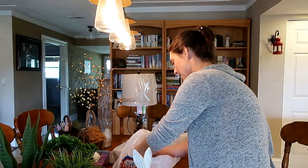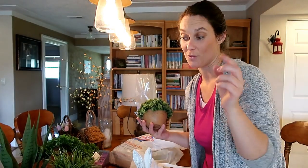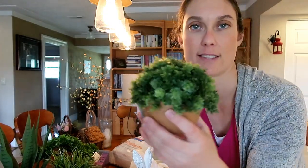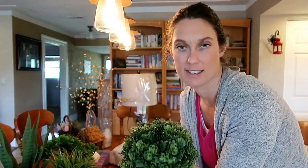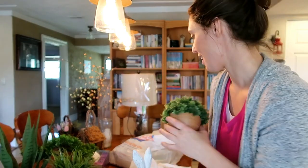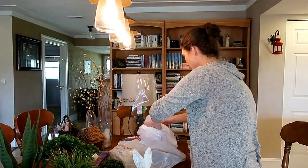All right, and then if I would have known all the little scores I would have found in Ross for artificial plants, I probably wouldn't have spent $5 on this because that was just overpriced compared to Ross. But isn't it cute? It's in just a little clay looking pot. So, got that. All right, last bag here.